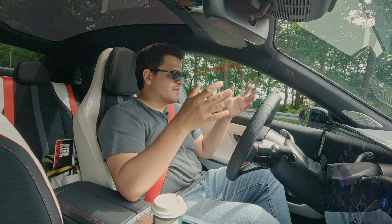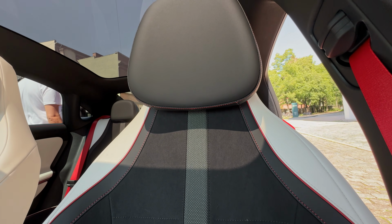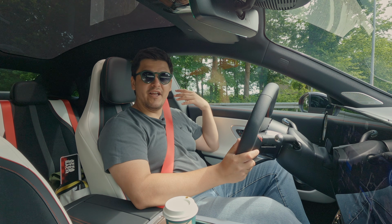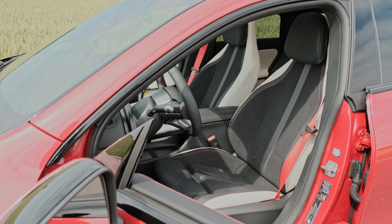I'm 6 foot tall, and I'm finding it very comfy behind the wheel. The seats are very good. I've driven this car for a few hundred kilometers and I have no backaches. And this feels like the kind of car that I could take on a very long journey, which I can because it's a very long range EV.